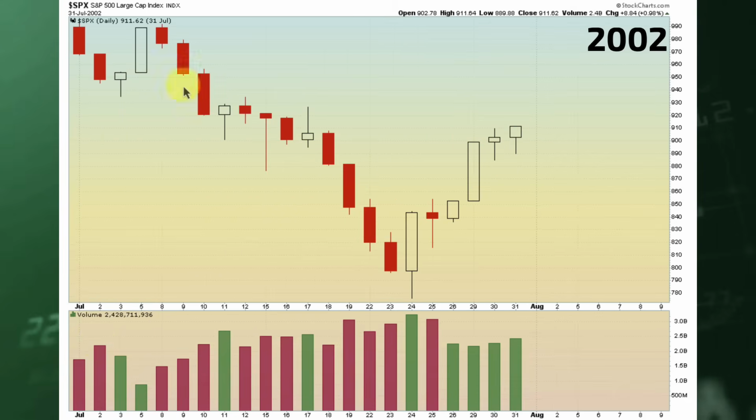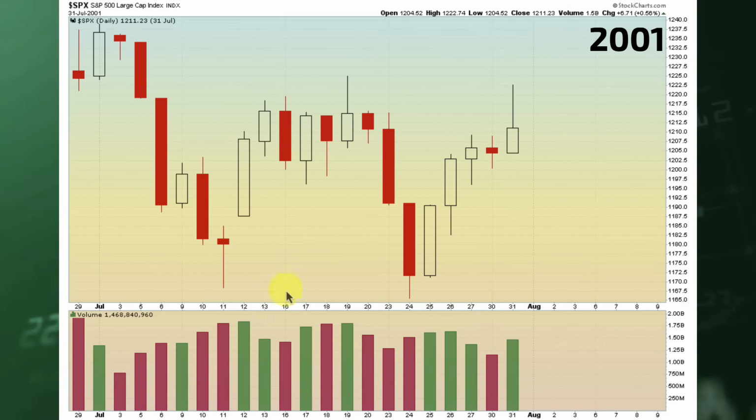In 2002, we're talking the dot-com bubble, right? So July started going down. We went down a little bit further to where we stand now, and then we rallied up higher. In 2001, during the dot-com bubble bursting, we went down, we rallied up higher, and then where we stand now, we saw some volatility, but stalled out overall.